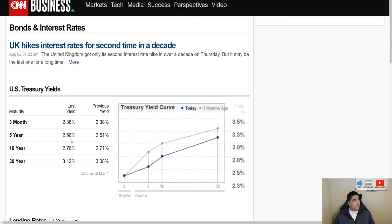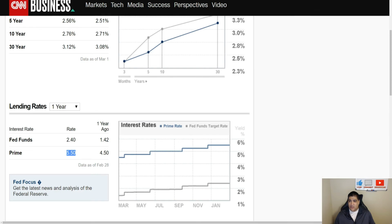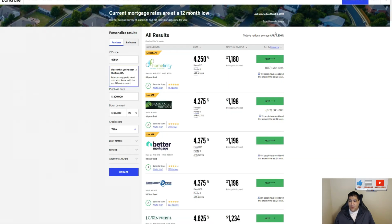Bonds here, 5-year 2.56. Last week it was 2.47, so rates are moving up here. Last week 2.66 for the 10-year, now 2.76, and 30-year 3.02, now 3.12 for the week. Prime rate remains the same, 5.5. That's not going to change until sometime probably after July. I also noticed here rates are bouncing back up.